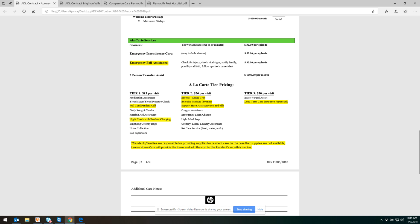And also new under here is long-term care insurance paperwork. So we are now going to charge for long-term care insurance paperwork. Don't feel bad about charging for this because many of our long-term care insurances will reimburse them for the paperwork that needs to be completed. So if you're doing that, you want to make sure that we charge for the time it takes. And for many of you, that's quite a long time to complete this paperwork monthly.